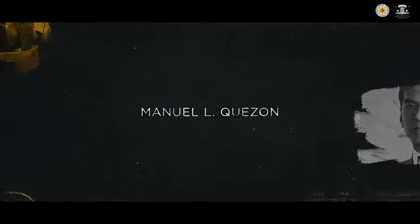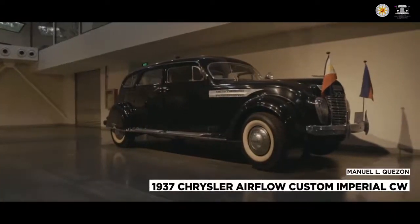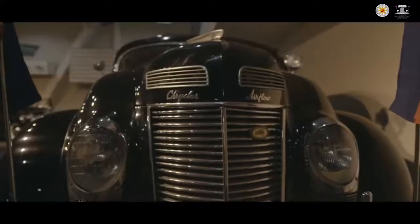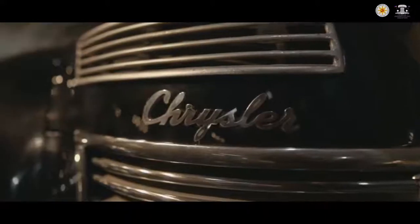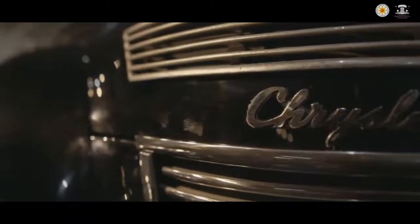Manuel L. Quezon, 1937 Chrysler Airflow Custom Imperial CW. This car is the rarest in this car collection. Shuttling Manuel L. Quezon around the country was this car, said to be the most aerodynamic car of its era.